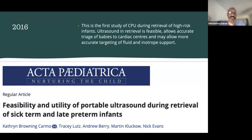And they were trying to see the feasibility and the utility of portable ultrasound during retrieval in sick term and late term infants. It was a clinician, and they did cardiac and cerebral ultrasound. I think out of 11 babies suspected of having heart disease prior to retrieval, 8 were confirmed and 3 turned out to have normal structures. So there is a good way at that stage, before transport, to decide where this baby is going.